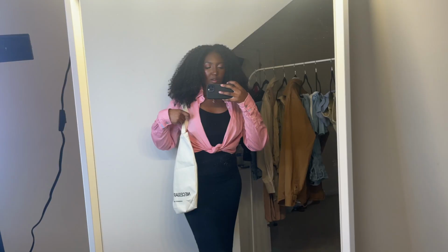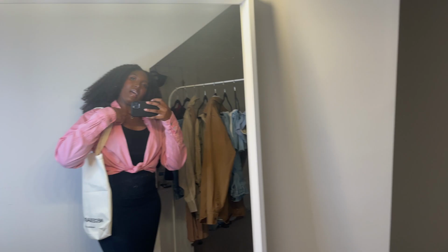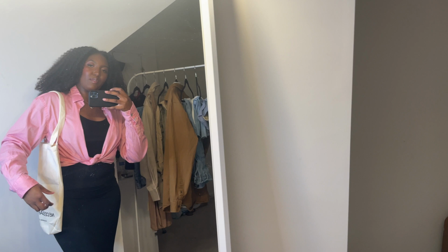I don't know if I'm feeling the canvas bag with this because I feel like since it's off-white, it doesn't really go with my shoes, but I don't know. She had a canvas bag and it was working for her, so I don't know. I feel like it should work for me, but this is cute.